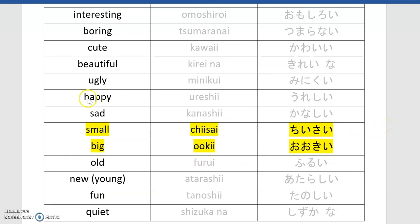Now going down to what we need to be looking at, the mistake that I made on the first time I printed this out. The words small and big. Small and big are correct in English. They do stay the same when we say chisai and oki. That's how we pronounce the words. What I have fixed up is the script. So I had 2 kanjis in here, meaning that chisai only looked like it was 3 letters and oki only looked like it was 3 letters.